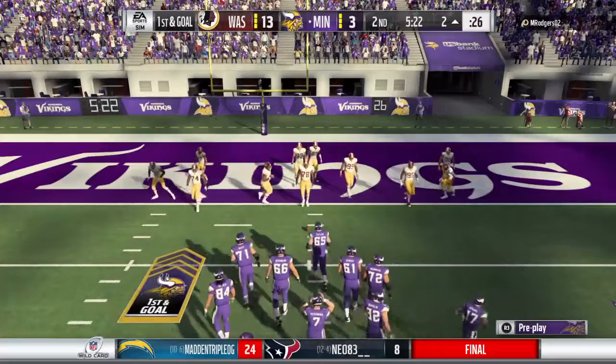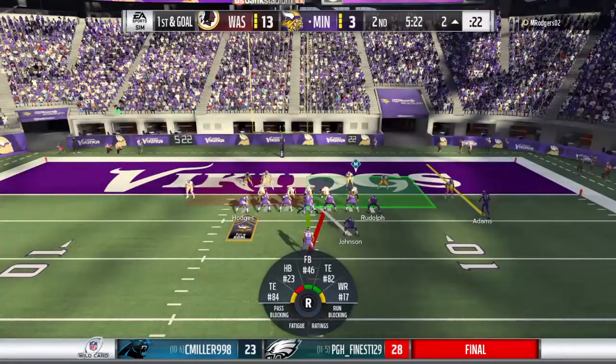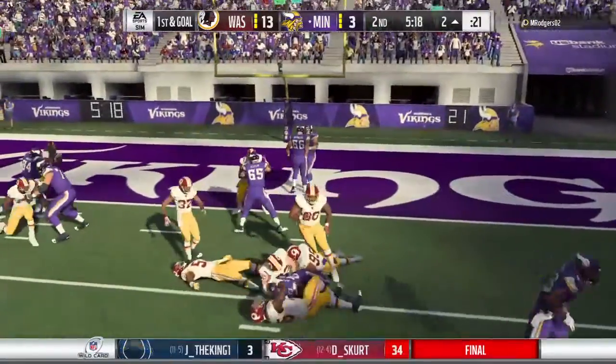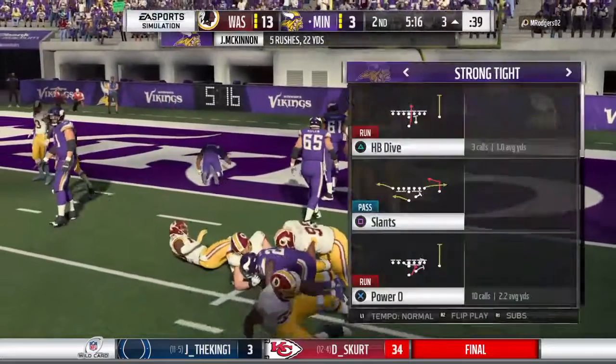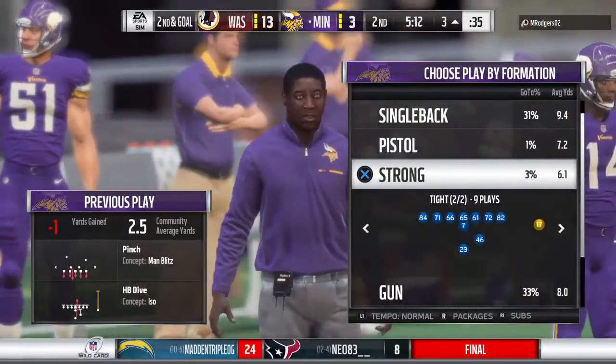1st and goal here from the 2. Shift together here from the D-line. They come up in an offset I. They'll try to run with McKinnon. And this will result in him losing yardage back to the 3. That's going to go as a loss of a yard, and it'll be 2nd down.